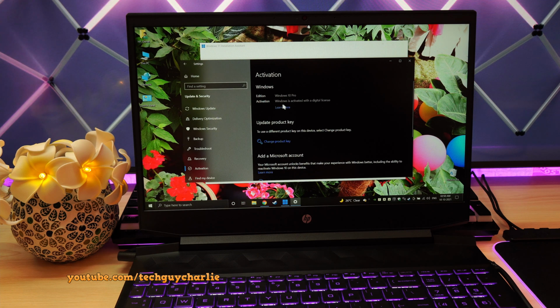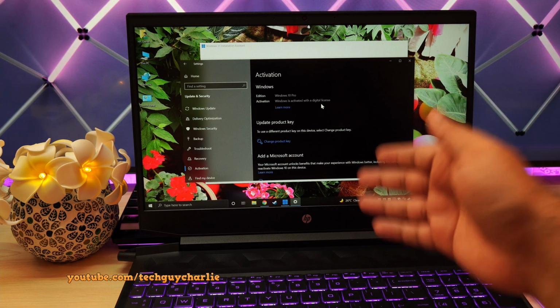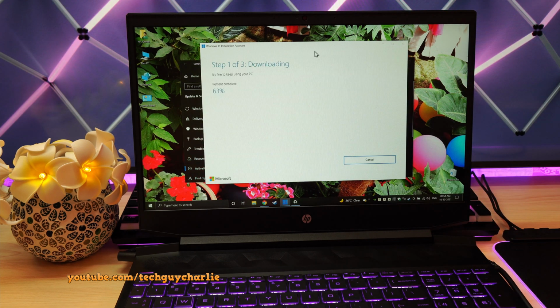It also says here Windows is activated with a digital license. That means the Windows edition is tied to the hardware of this PC. And you will see once we upgrade to Windows 11, it will activate by itself. So yeah, we'll let the setup download the installation files.